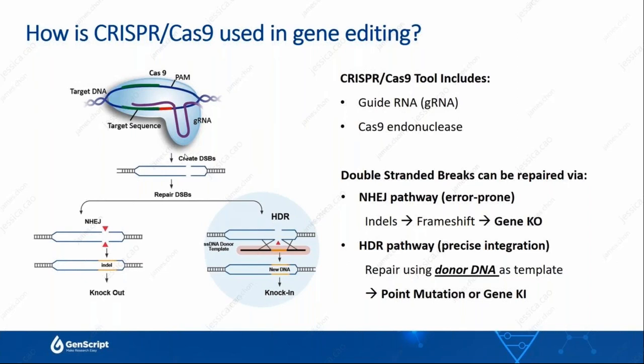From this point, once you have this double strand break, the cell can repair it in one of two ways. The first pathway is NHEJ, or non-homologous end joining. In this pathway, the cell will essentially take two double strand break ends like this and just join them together. This can be a potentially error-prone process, and that can lead to indel mutations, which can lead to frame shifts and eventually gene knockouts.